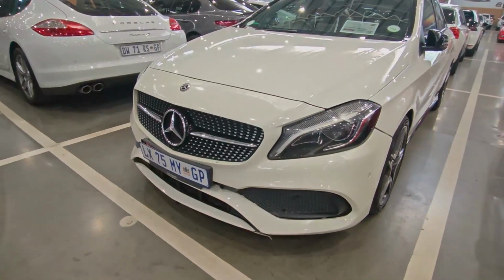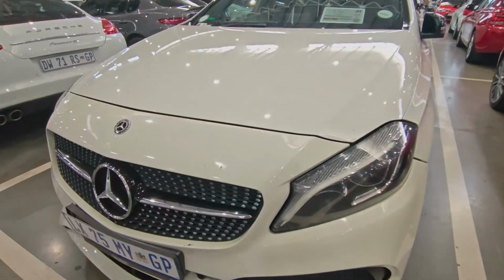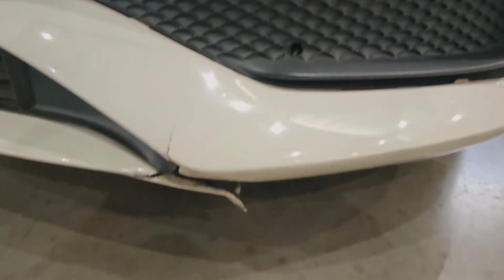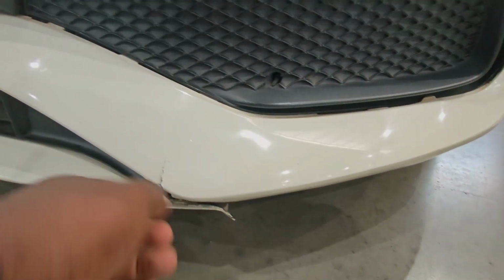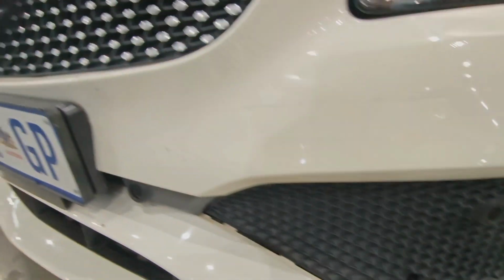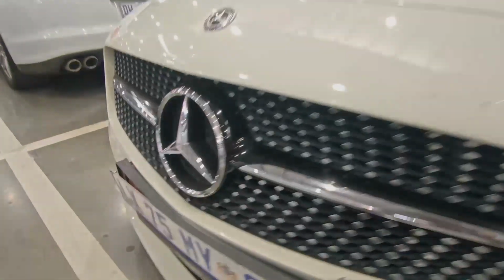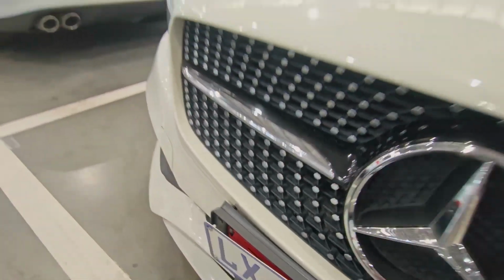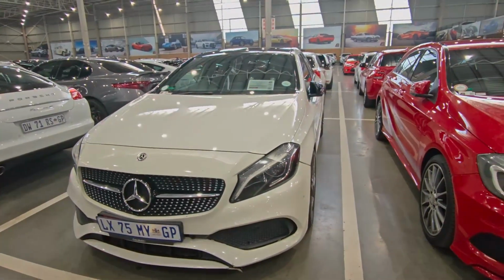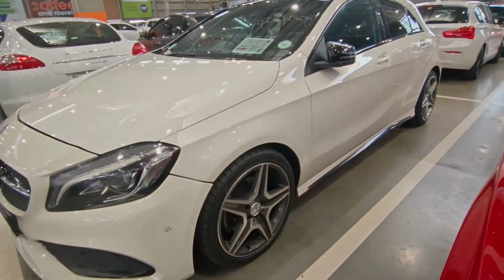Then I found another Mercedes-Benz. So this one, you can see a lot of damage. Whoever was driving it was busy bumping things. Even the number plate almost seems like it's going to fall off the car. So I had to check: okay, I can see that this car has a lot of damage, especially in the front, but does the price make sense? Because it has to make sense.